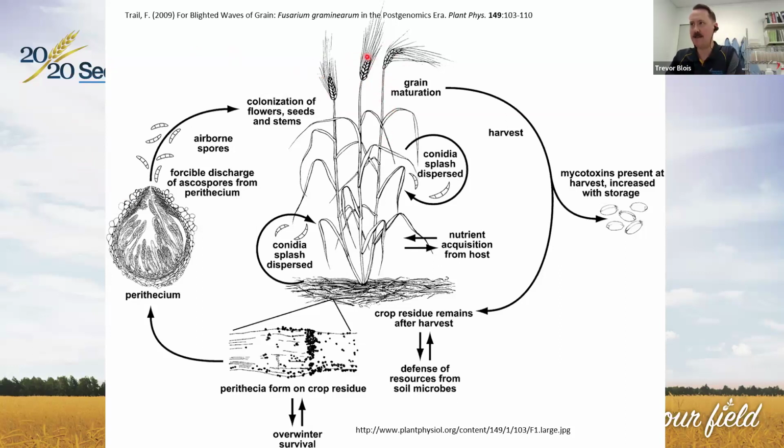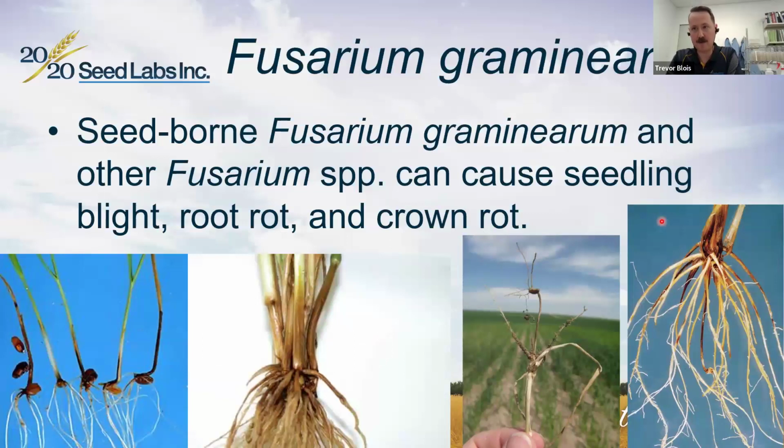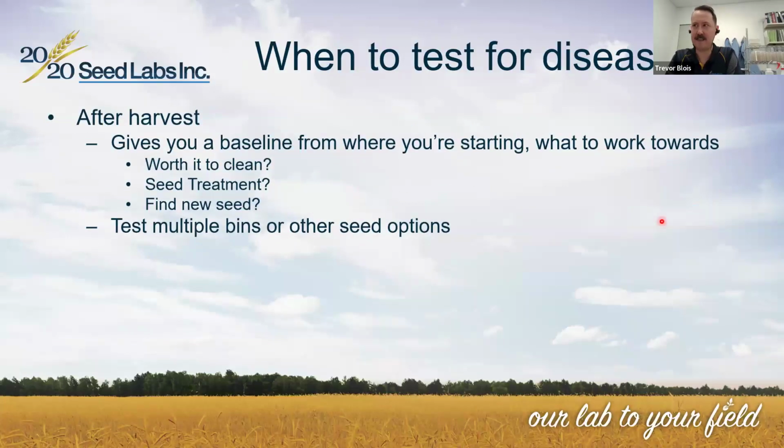And then after you get the heads colonized, you get sporodochia produced up there, which are the asexual spores, and those get distributed down further in the plant into the stem, and colonize there. And then, when the seed is harvested, that stem goes onto the ground and forms perithecia for future years. Of course, the seed that's harvested also has Fusarium graminearum, so that can be a source of inoculum as well. Primarily, if you have high levels of Fusarium graminearum in your seed or other Fusarium species, this is going to be causing issues like seedling blight, root rots, crown rots that you can see here. And I mean, other Fusarium species, it doesn't really matter the crop. There's going to be a Fusarium species that's causing some root rots, most likely. But the species will be different between different crop types. So that's why rotation, again, is really important.